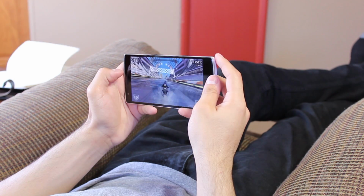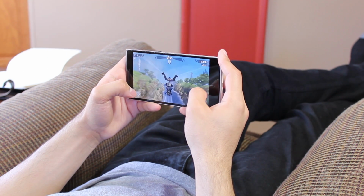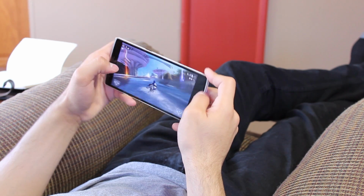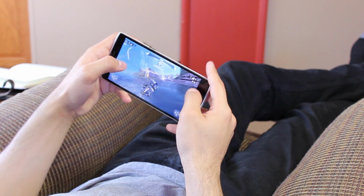And with the OnePlus One, everything is pretty much the same here. I didn't really notice too much difference between everyday tasks. It handles them with ease, buttery smooth, although in gaming it can have the occasional hiccup as well during heavy graphics, especially during GP2, which I'm playing here, so that is something to take note of, but for the most part I'd say that performance is really similar between the two.